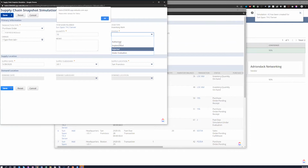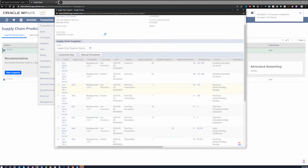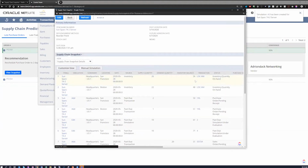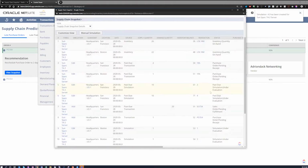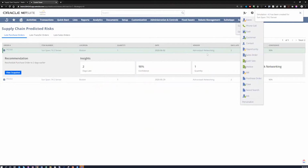On this page, as I go back here, after I select my status, we'll say that it is under evaluation. You can see we can go back to our supply chain snapshot, hit refresh, and be able to see the simulation and the effects on our inventory balances with our current orders, purchase orders, and sales orders listed. Now let's actually take a look at our supply chain analytics workbook.